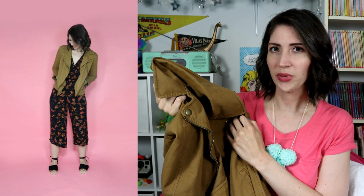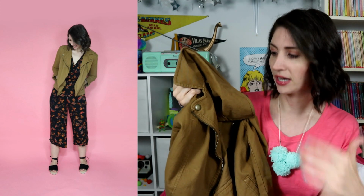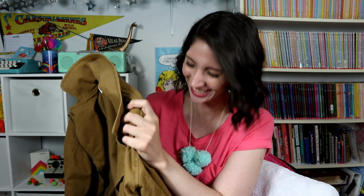And I wasn't sure about this one because my ideal moto jacket is faux leather, vegan leather, that kind of stuff. And this one is cotton. I thought that sounds very interesting. Once I got it, I really love it. It feels really good. It's gonna hold its shape, which was the thing that was kind of worrying me, because I don't want to have to steam or iron stuff. So if any of you are also in the market for a moto jacket and you don't want a faux leather one, this is Old Navy brand, so maybe do an online search for that.